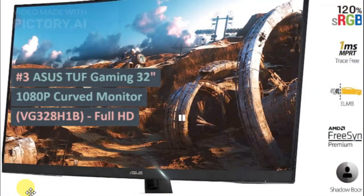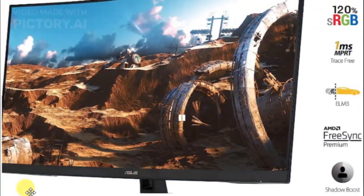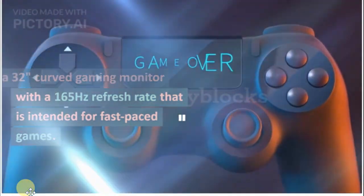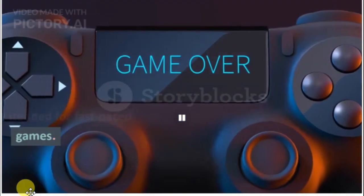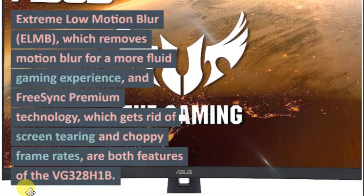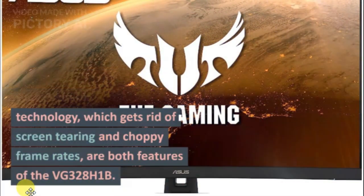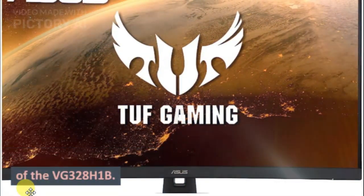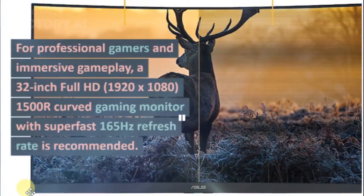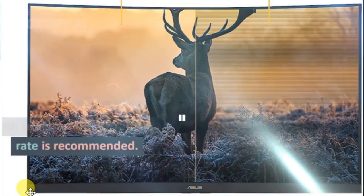Number 3. Asus TUF Gaming 32 inches 1080p curved monitor, VG328H1B, Full HD. The TUF Gaming VG328H1B is a 32 inches curved gaming monitor with a 165 Hz refresh rate that is intended for fast-paced games. Extreme Low Motion Blur, ELMB, removes motion blur for a more fluid gaming experience, and FreeSync Premium technology gets rid of screen tearing and choppy frame rates. It is recommended for professional gamers and immersive gameplay: a 32-inch Full HD, 1920x1080, 1500R curved gaming monitor with super-fast 165 Hz refresh rate.